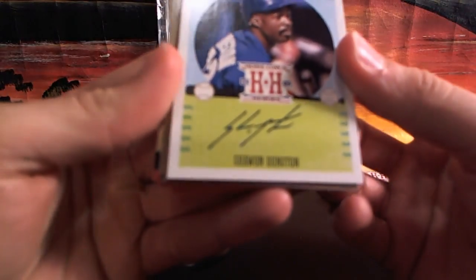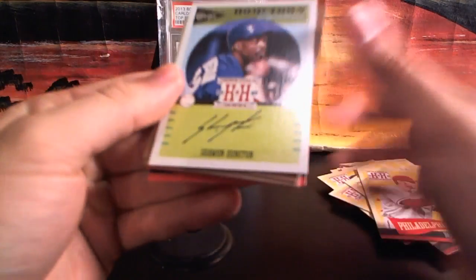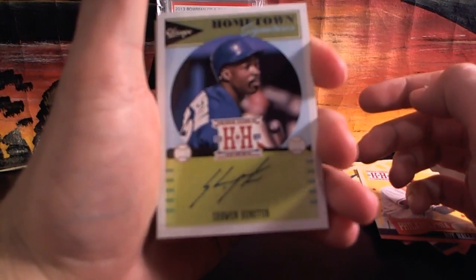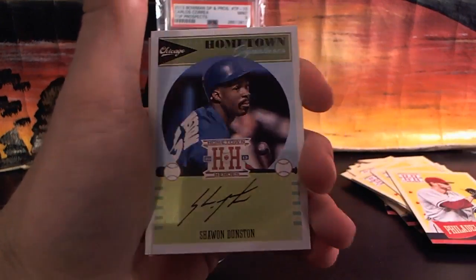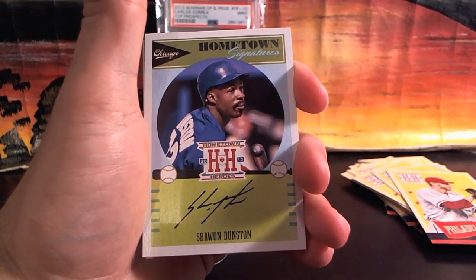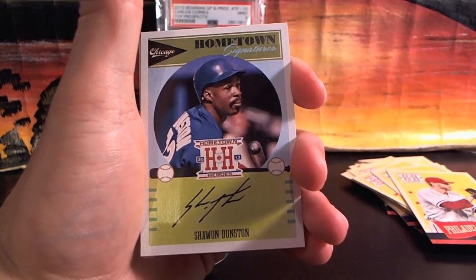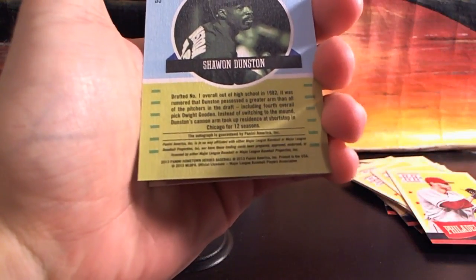Hey, look at that, guys. We got an on-card auto of Shawon Dunston. Hometown 6. On-card auto. We got two autos, guys. How about that? Very nice. Not numbered, for Chicago. Drafted number one overall in high school in 1982.